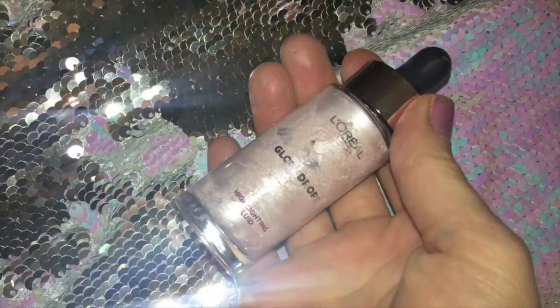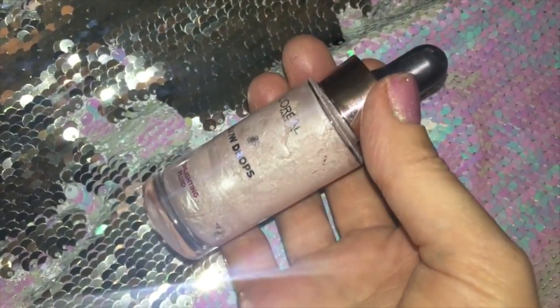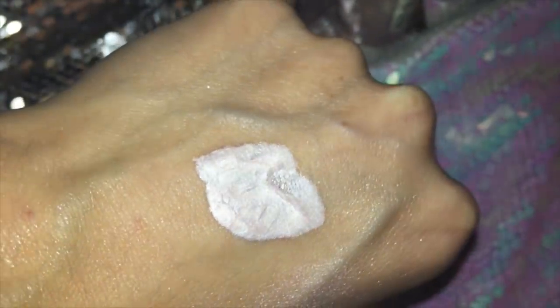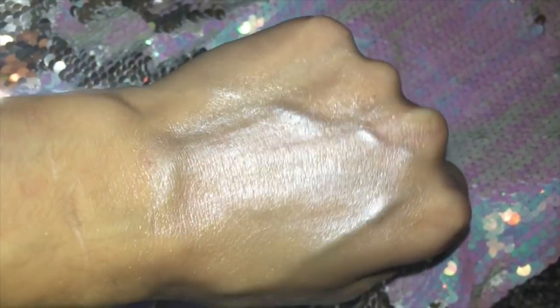Okay, so sticking with liquid highlighters, we have the Glow Drops by L'Oreal. I don't know what shade it's in, but it's kind of an icy pinky shade. I actually really like this. It's definitely quite oily, like really oily. I've used it recently, so I'm going to be keeping this one.